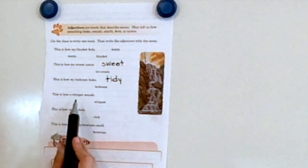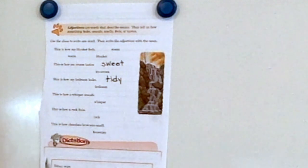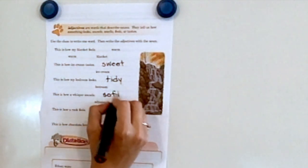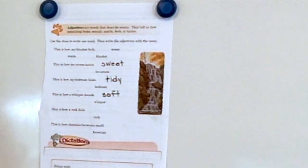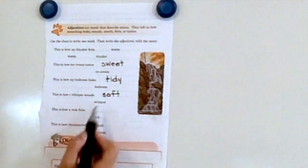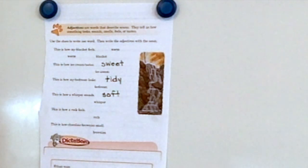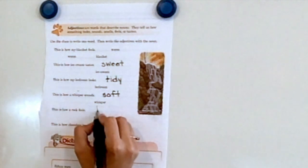This is how a whisper sounds. It would be soft, right? A whisper sounds very soft. Okay? Soft whisper. This is how a rock feels. A rock can feel what? Hard. Okay, hard.